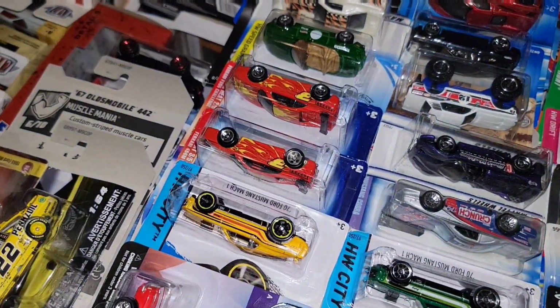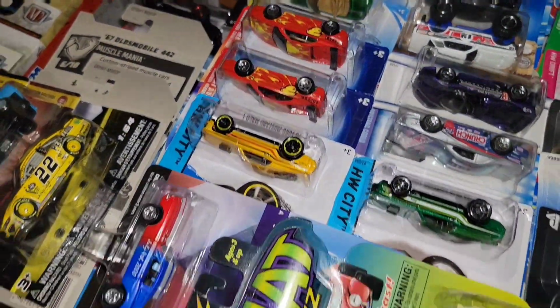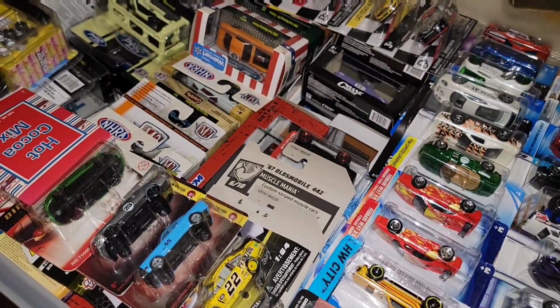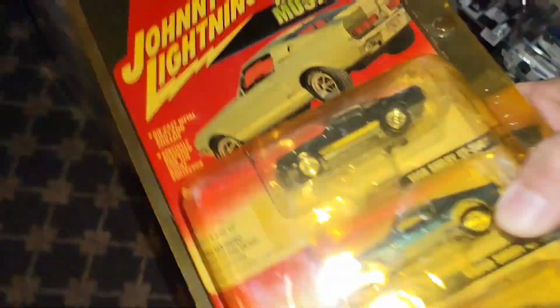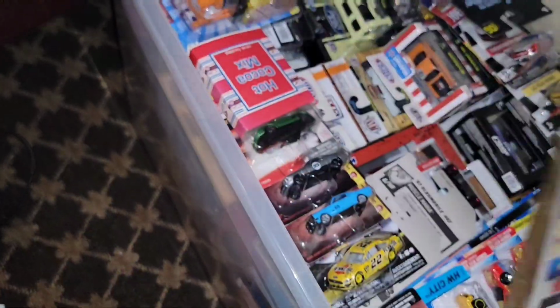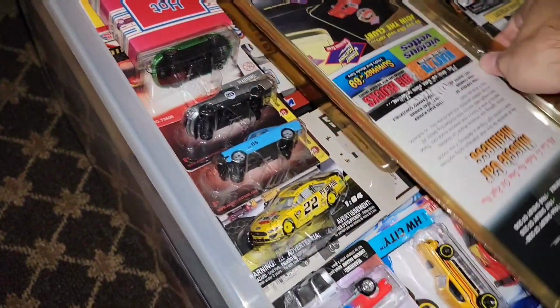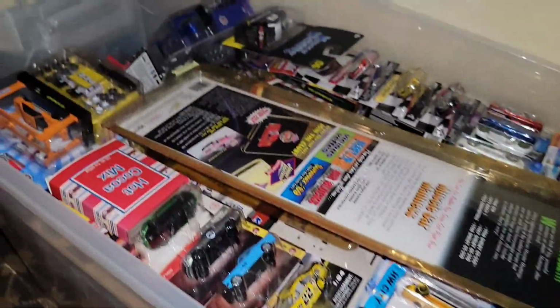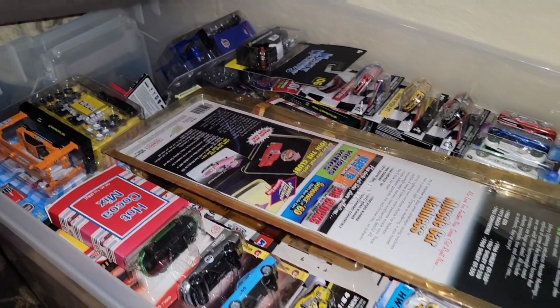Oh, I did get the Ferrari flames. Oh, nice. I was saying, oh man, I should have grabbed those when I did. And I guess I did. So nice. But there's that. This was from A-Fall Man. Bought that from him, or I gave him the money to buy that one. It was pretty pricey, but definitely worth it.